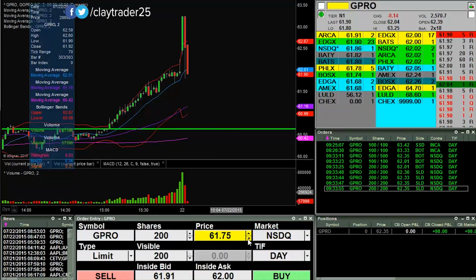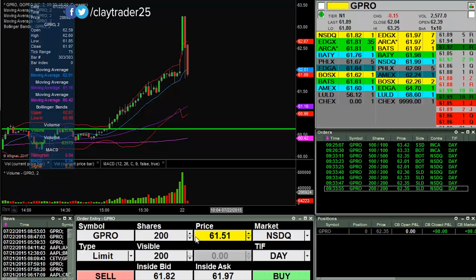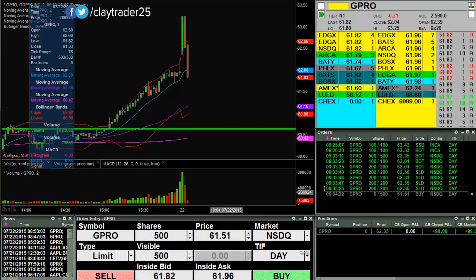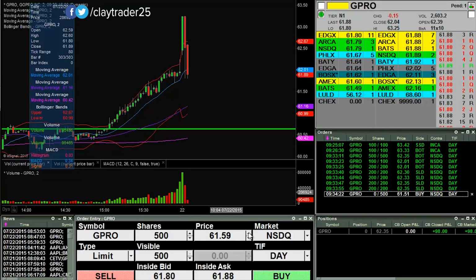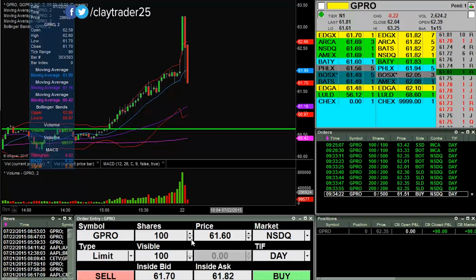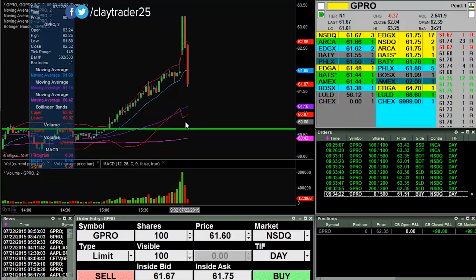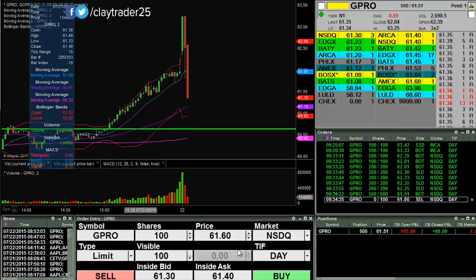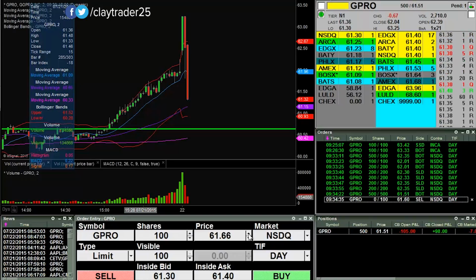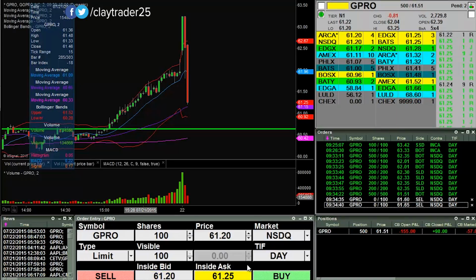So I'm actually going to start it lower down at 51. So again, just an entry order position down there at 51. So let's see if it can fall down there. I like how it's getting overextended here to the downside. So I'm in now at 51. And just like before, I'm willing to buy some more.